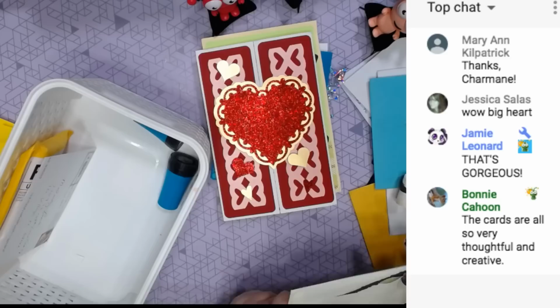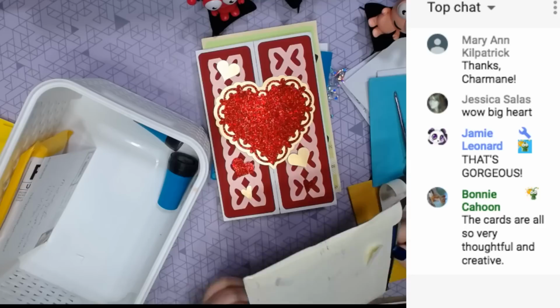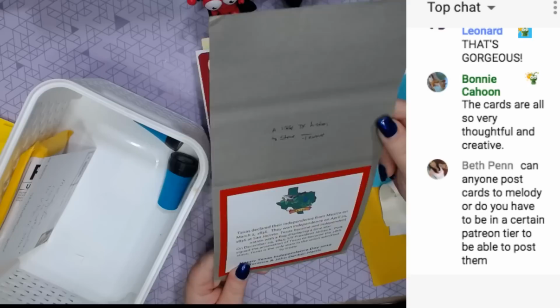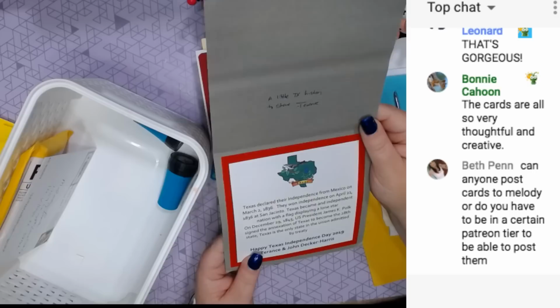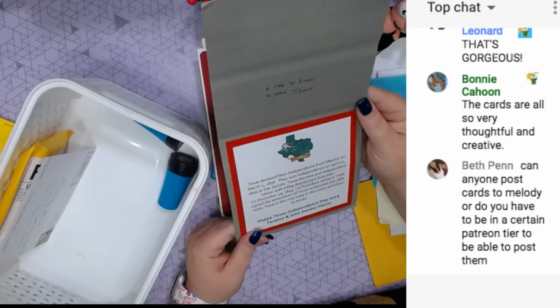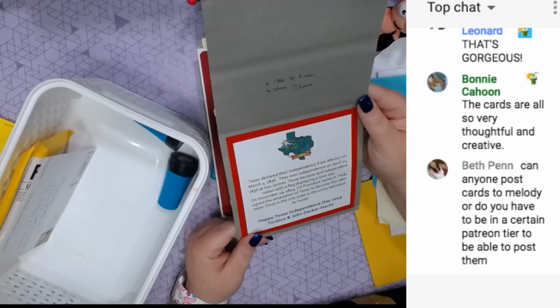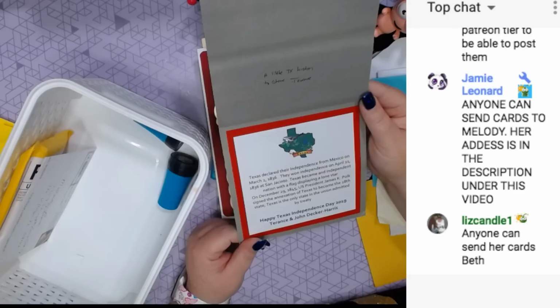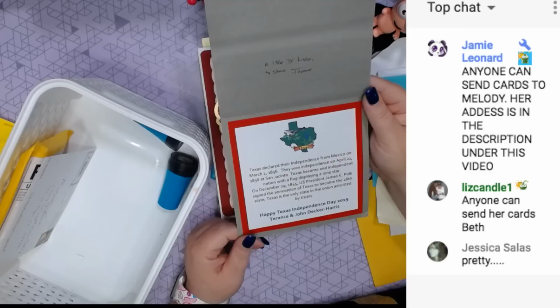Very nice envelope. He's getting there. Texas Independence Day. Declare their independence from Mexico. A little Texas history to share. They won independence on April 21st, 1836 at San Jacinto, Texas. Became an independent nation with a flag displaying a lone star. On December 29th, 1845, U.S. President James K. Polk signed the annexation of Texas to become the 28th state. Texas is the only state of the Union admitted by treaty. Happy Texas Independence Day. Awesome. That's nice.